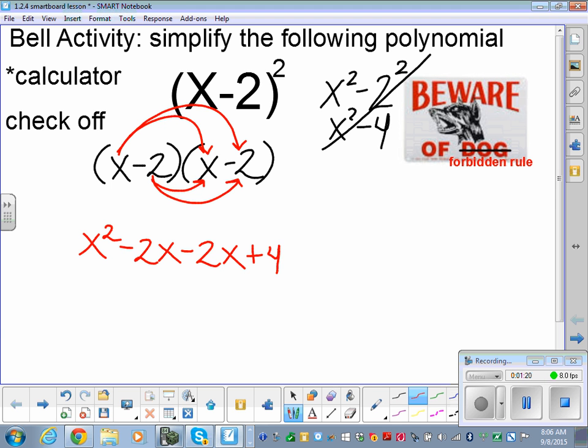Okay, now combining my terms, you're carefully getting better at this, not just assuming things, jumping to conclusions. You're looking at it and doing the math, which is awesome. So we have x squared and then minus 2x minus 2x. Good, negative 4x. I'm glad you didn't say those two things cancel out before thinking about it. Because you're right, negative 2x minus 2 more x's is negative 4x plus 4.